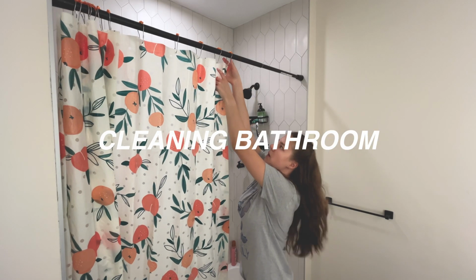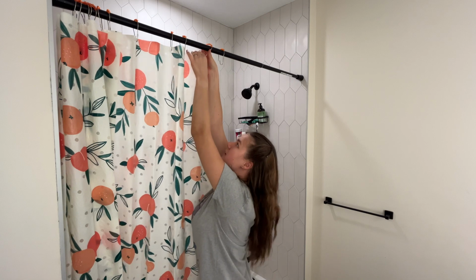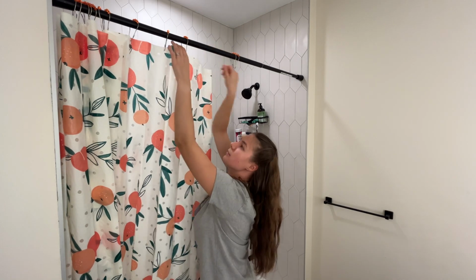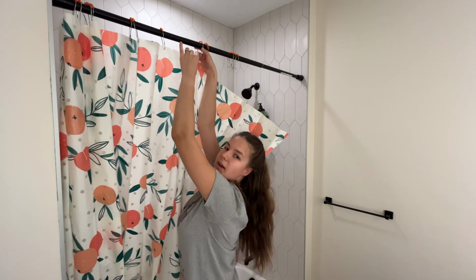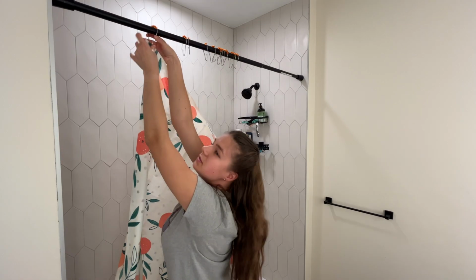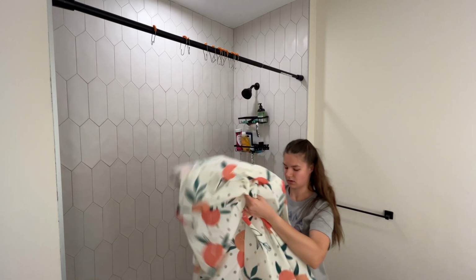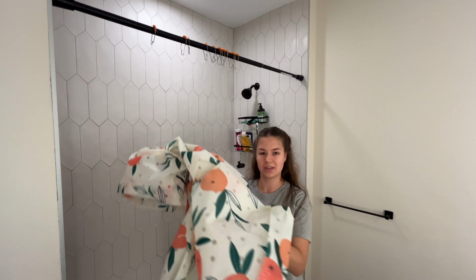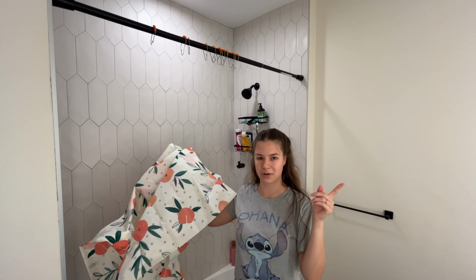So, moving on to the bathroom. My husband brought to my attention that our shower curtain has gotten really dirty, so I'm gonna wash it. This thing would be so much easier to do if I had a chair here, but I'm too lazy to get one. Last one. Okay. I'll go ahead and put this in the washing machine and then I'll speed through the bathroom clean because quite frankly, I'm not too fond of it.